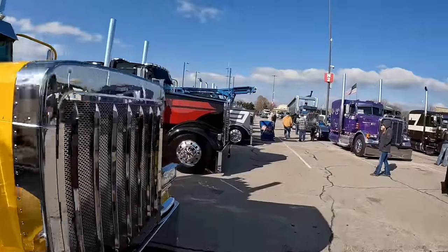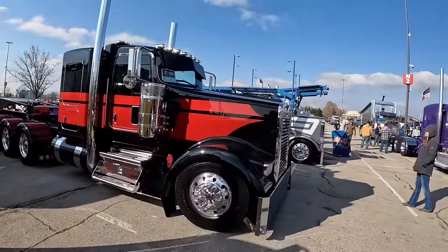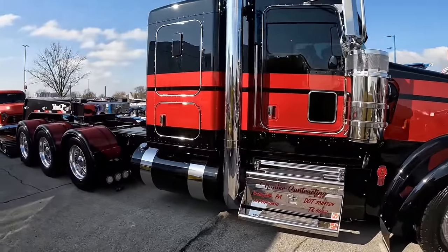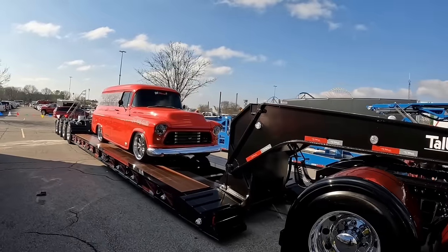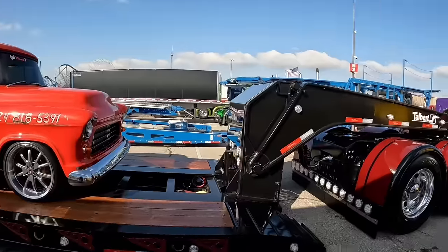I know this Kenworth is Hunter Contracting. I heard they brought a truck. What a beaut. They're out of Pittsburgh. It's Bentleyville. I believe it's Pittsburgh. I'm not positive. Crazy. Look at those feathers.